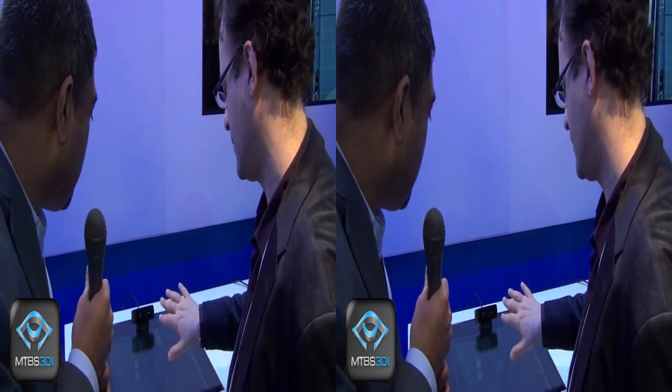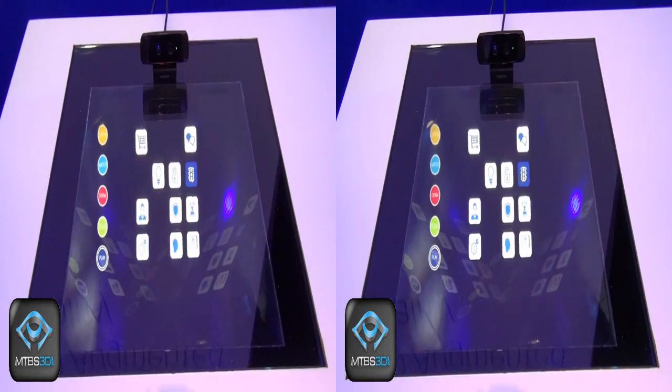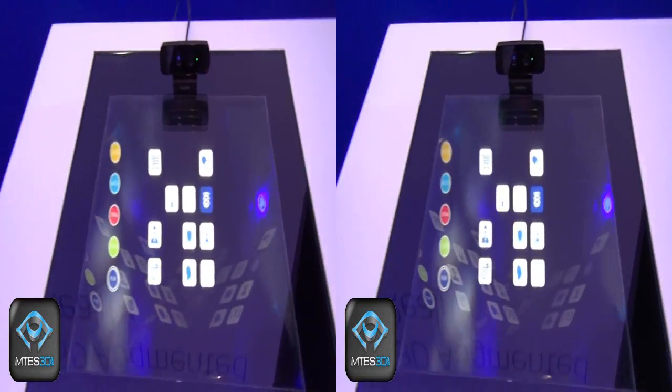So Anil, what do we have over here? So what we have is a prototype that we called Illusion Springs. But again, it shows how you can bring new experiences when you have depth sensing.